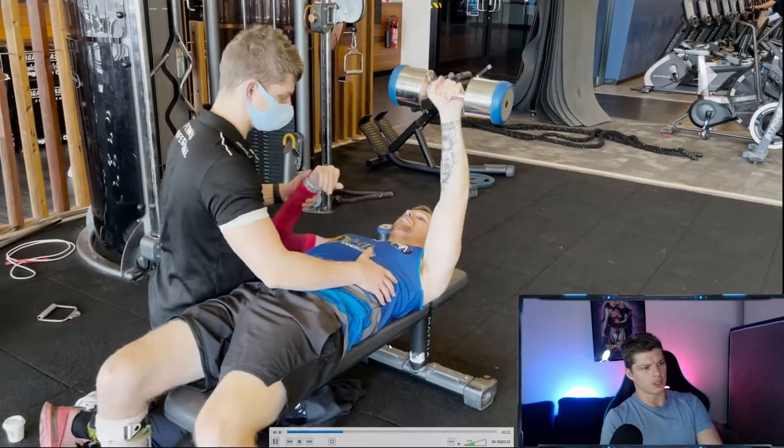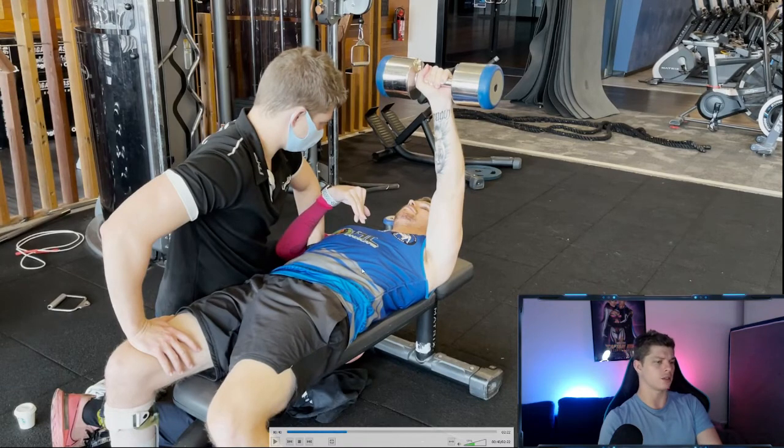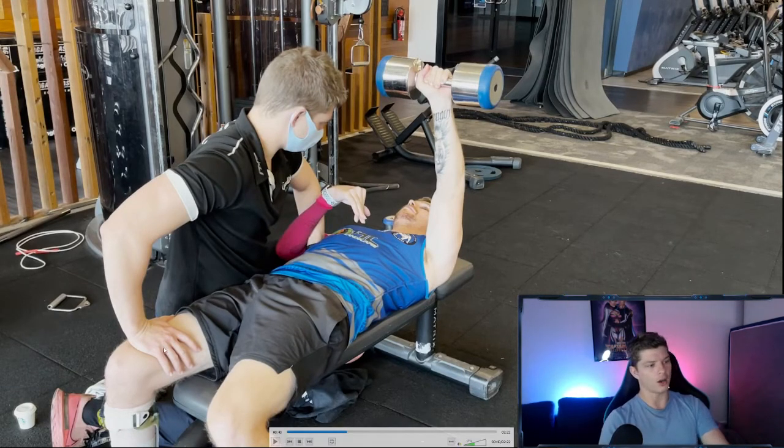We get him into position here, make sure his rib cage and all that is nice and square against the bench, as in his whole torso is nice and straight. And then I hold down, number one, this knee just here, and then I wrap his right arm up, to make sure that it doesn't move.